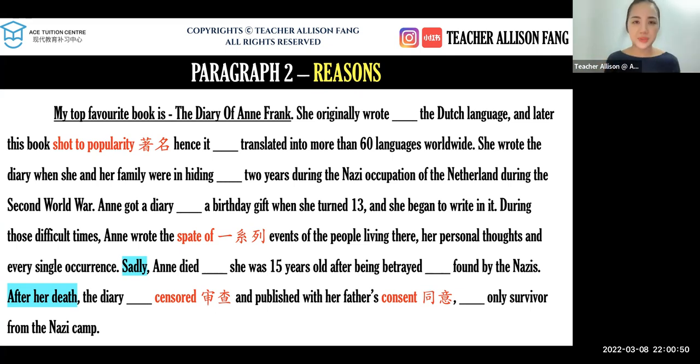So why do you like this book? Number one, it is famous. It has more than 60 languages. Secondly, what is the summary of this particular book? Why do you recommend it and why do you like it so much? So after the 60 languages worldwide, as y'all can see here, we are doing a program Nilam. We are doing a very brief summary of what this book is about.